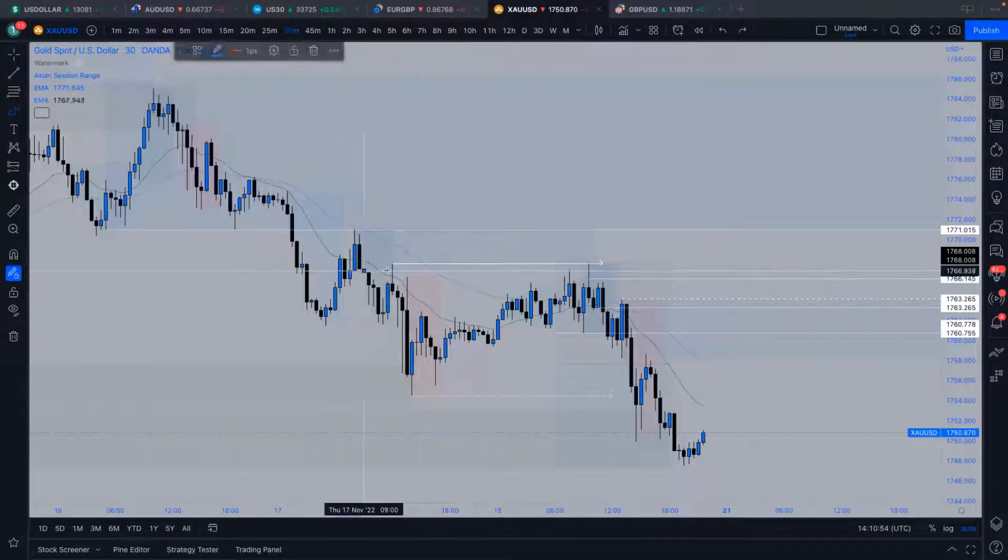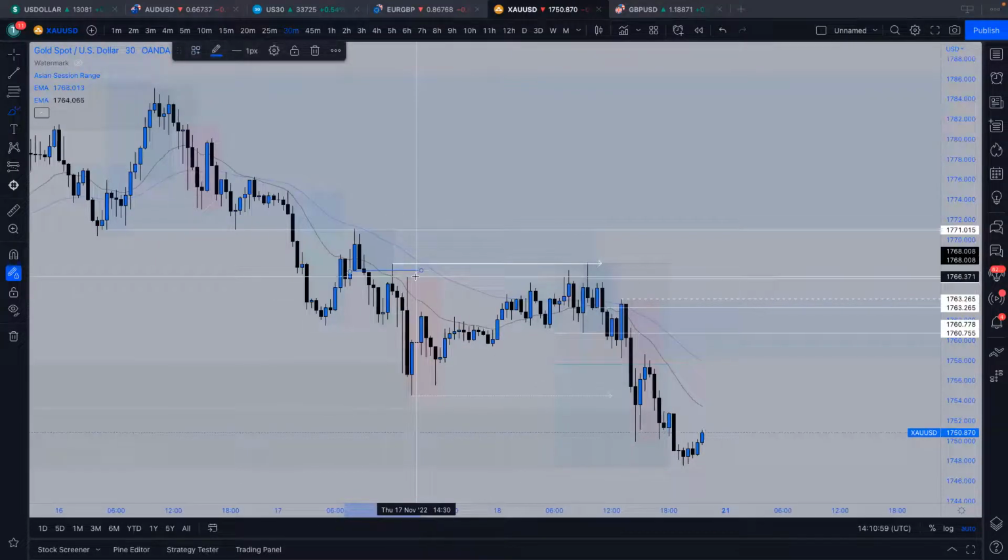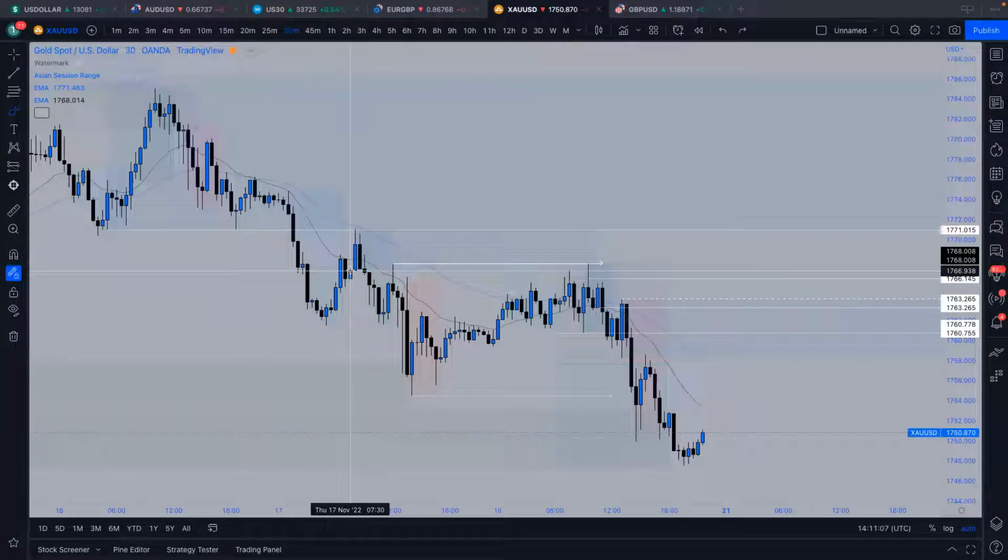Whenever I see tests like this, a supply and demand zone can be tested more than once. I don't think it just has to be tested once and then that's it. Price can do it quite a few times. Same for this example. You can see price did manipulate this.